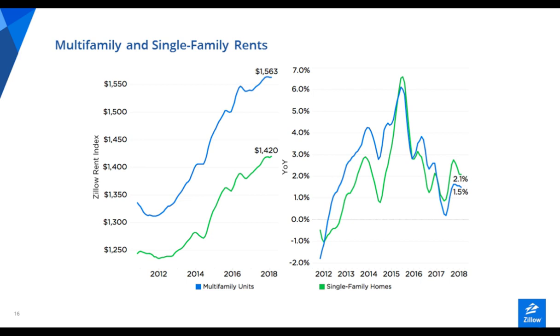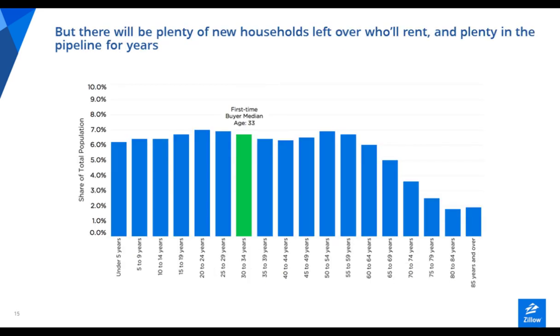So we're not building single-family homes as fast, but it's also the case that demand is going more and more in that direction, right? That more and more people are actually looking to rent single-family houses. So why might I make that argument? Where do I think that's coming from?